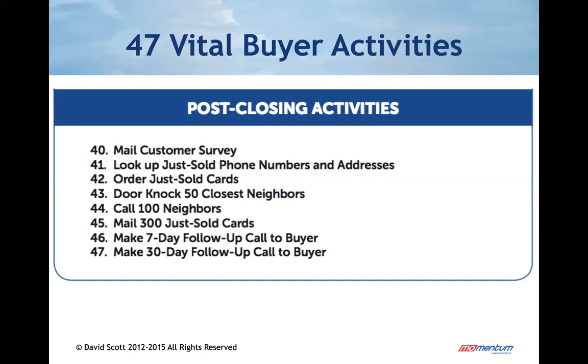Look up just sold phone numbers and addresses. This is a little bit harder to do these days with no white pages, but you can at least send out just sold cards to the neighborhood. I use a company called Quantum Digital.